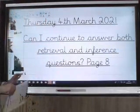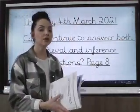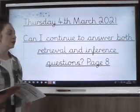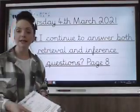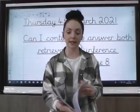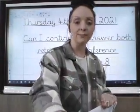If you have got the book with the submarine on the front, this one, then your next text is on page 8. And your learning question is, can I continue to answer both retrieval and inference questions? You've been doing an absolutely brilliant job on your retrieval and inference questions recently. I just think we need a little bit more practice before we move on to a new question type.